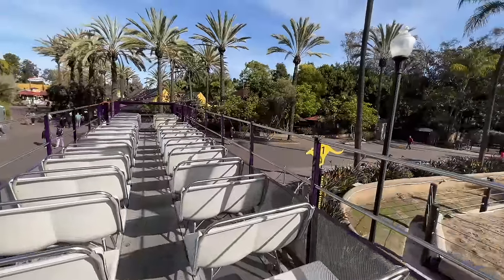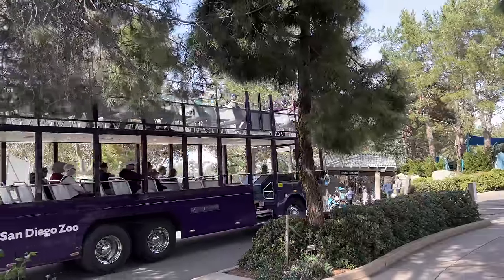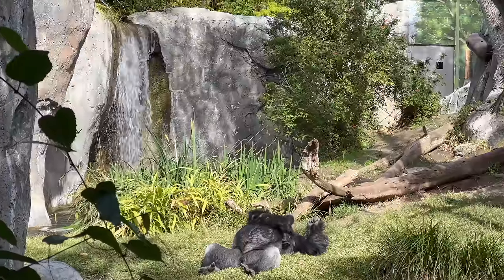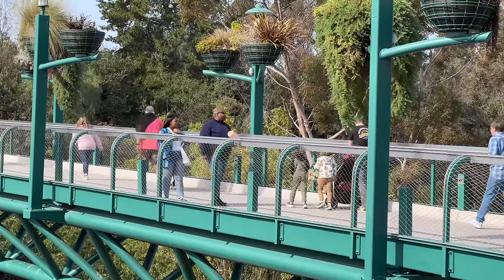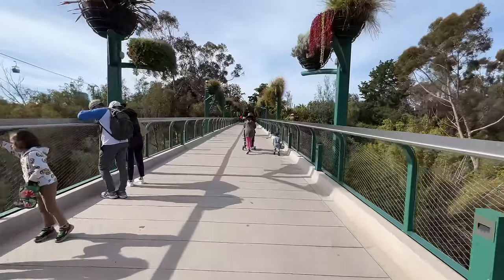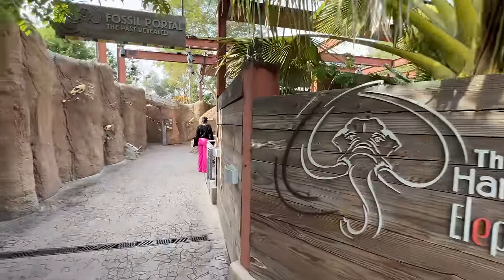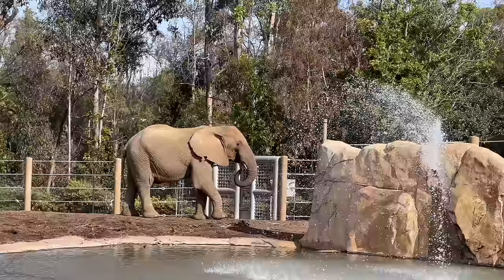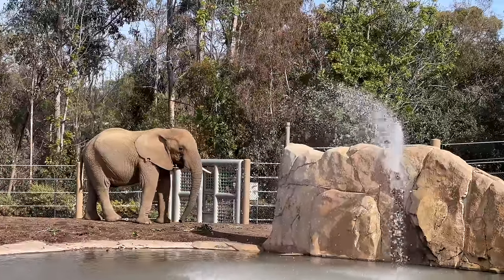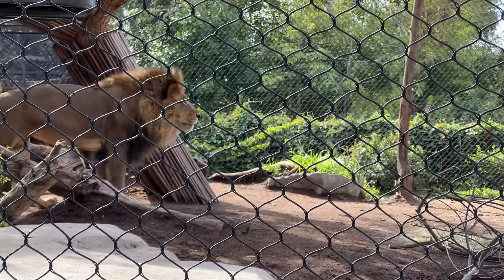Some of the animals you can expect to see while here are going to be gorillas. They also have other primates and apes. They have African elephants and Asian elephants, lions, tigers, polar bears, many different animals that you'll expect to see here. Some of the best exhibits, though, are going to include the baboons. They really did hook the baboons up at this park. Also, I really enjoyed the koala exhibit.